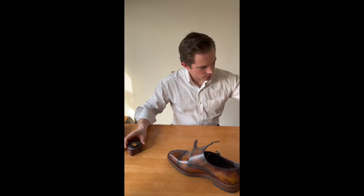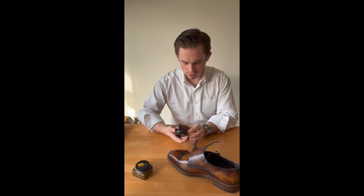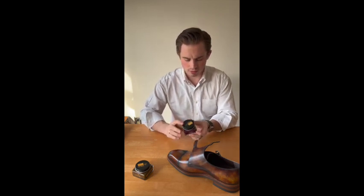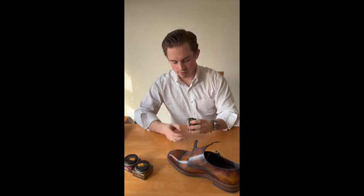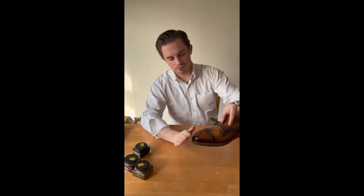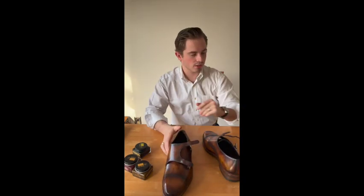Of course it's got brown, so I've got my mid brown Saphir cream there, and then it's got some red tones to it. So I've got the Hermes red, so I'm going to use a little bit of that, and then I've also got my black cream here too, just to accent some of the darker areas, along the tip of the toe and some of the different darker areas, just as we're slowly building to that mirror shine finish.